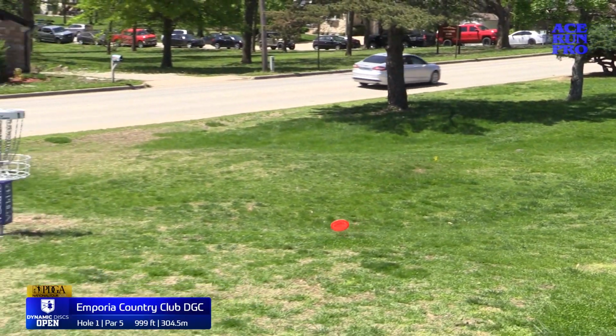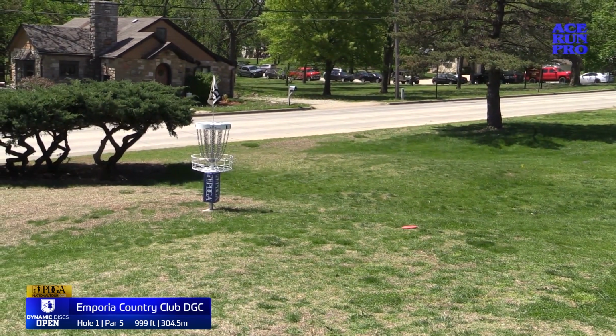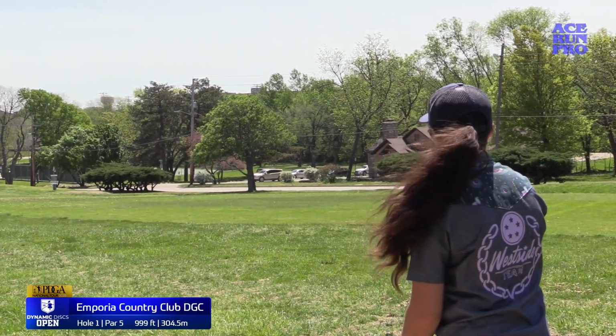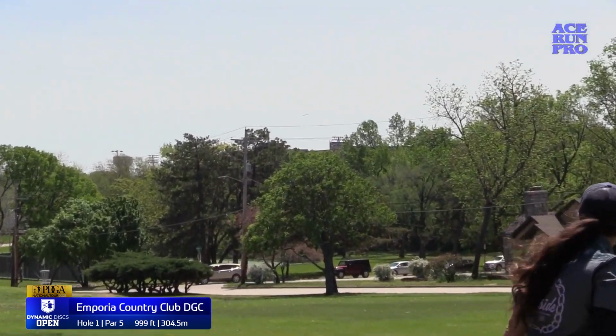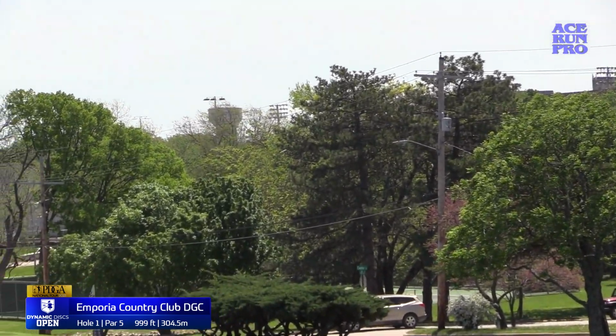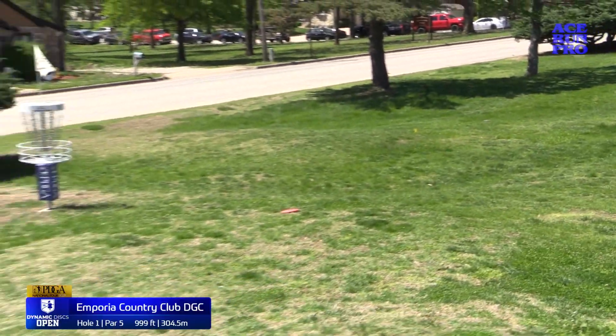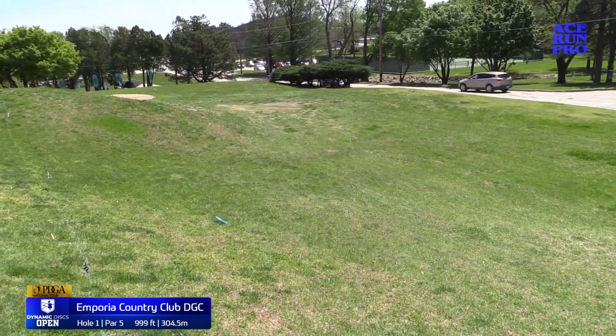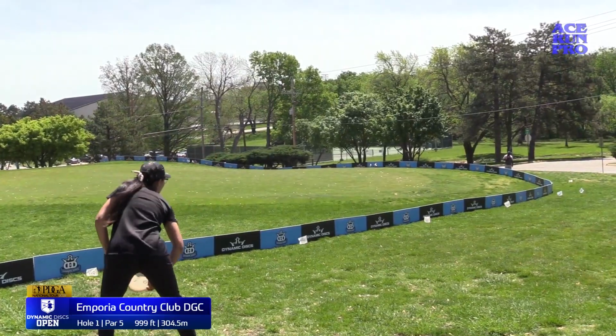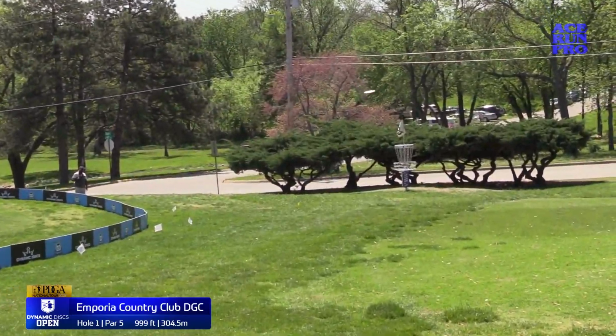Beautiful shot. Exactly what she wanted. Such a good shot. This is a pretty good birdie to get. It's definitely doable, even for people who don't throw super far, but you have to have 3 really solid shots and make a decent putt. Yes. Looks like Erika just let the wind get under that one just a little bit.